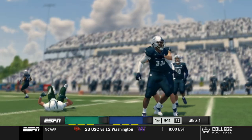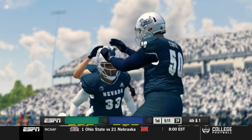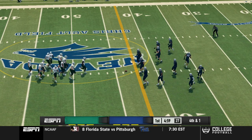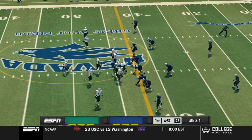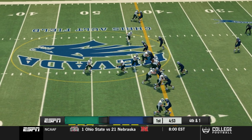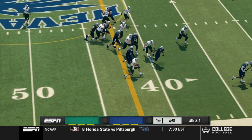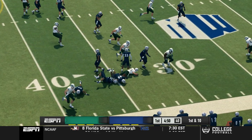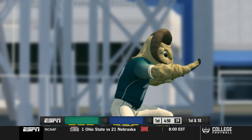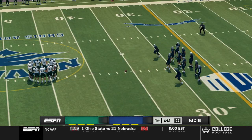Hit immediately. So it's fourth down, and the offense is still on the field. He's tackled at the 36. Did you see how much space there was for that tailback up front? He better be thanking his offensive lineman for that.